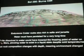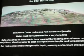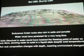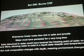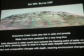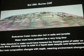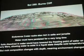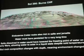So here, this is interesting too. Mars early on was still going to be a fairly cold planet, especially because the young sun was less energetic than the sun today. So how could Mars have liquid water on the surface? Well, the possibility is that salts dissolved in water could have lowered the freezing point of water, allowing water to exist in a liquid state even at the cold temperatures. But another interesting thing about going deep down into the crater is that the composition of the rocks did change with depth, meaning that the environment must have changed over time.